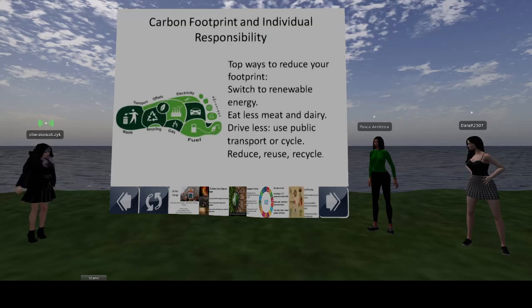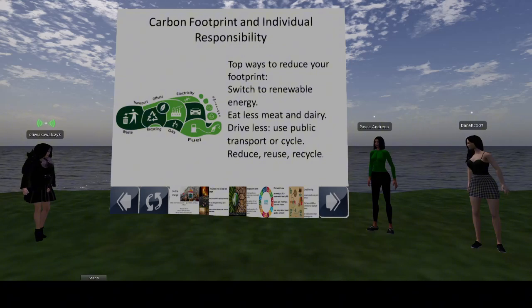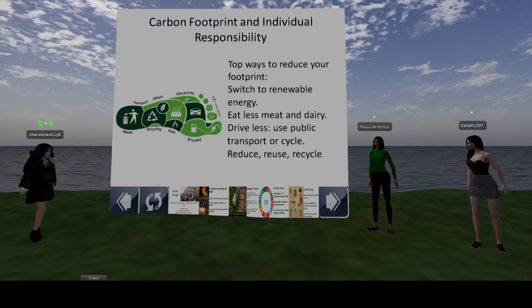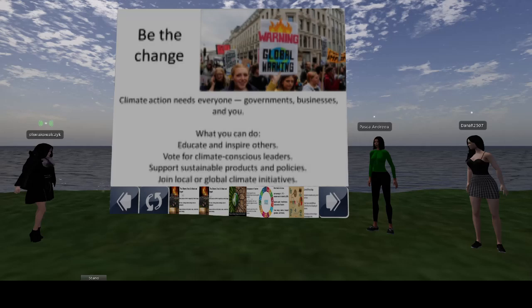One way we can help is by lowering our carbon footprint, which is just a fancy way of saying how much pollution we're each responsible for based on how we live. Things like the electricity we use, what we eat, how we get around, and even how much waste we create all add up. A few simple ways to make a difference are switching to renewable energy if you can, eating less meat and dairy, using public transport, walking, or biking instead of driving, and of course, reduce, reuse, and recycle. Even small changes can add up to a big impact if enough people are doing them.